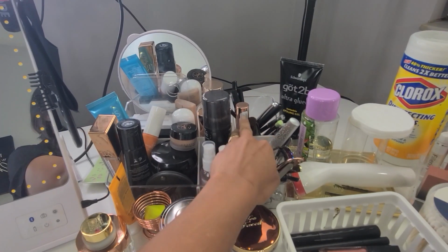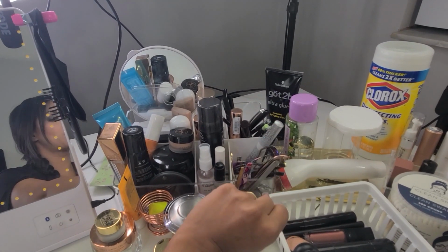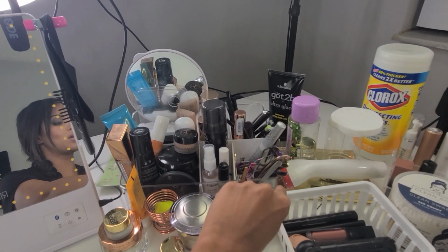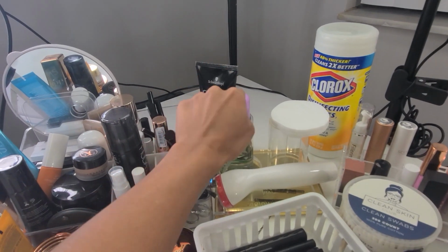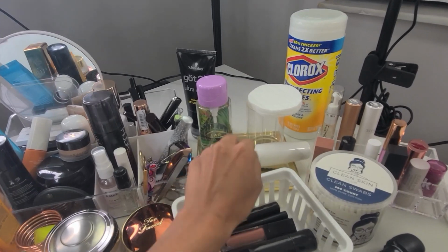Here I have my go-to liners and mascaras. That got to be ultra glue. I use that for my brows. It's actually gel, but it works amazingly. My micellar water by Tarte. And my lip plumper, I love, love, love. Let me roll these up.